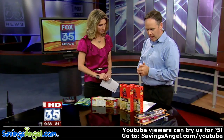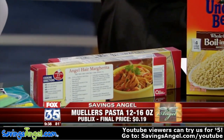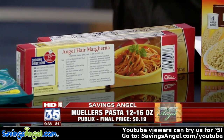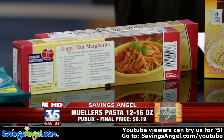Okay, next up, we have some pasta. We've got Muller's pasta. Again, this is whole grain. I love when we can get the brown rice and whole grains, a little bit healthier whenever possible. It's $1.49, and the buy one, get one price is 74 cents each. There are 55-cent coupons that recently came out, which means you're going to get these for 19 cents.